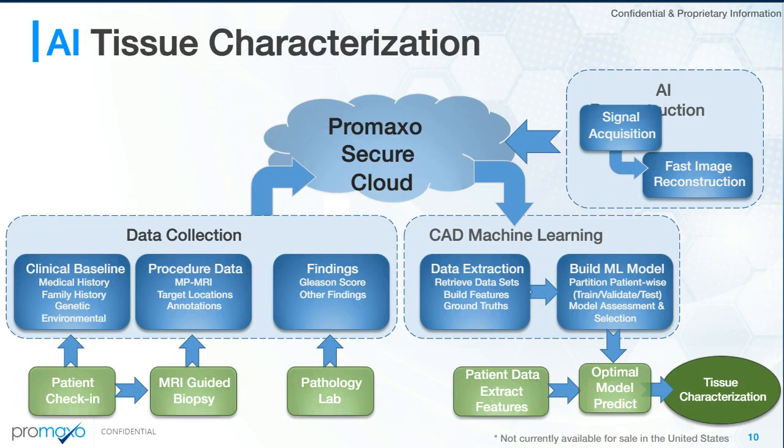And the final piece, the end all that you would expect as we develop this entire platform, is the ability to do computer-aided diagnostics based upon the data that we gather from the MR, from the robot, from the treatment, from the pathology lab. We try to correlate all this information and build an AI network that can then allow us to predict for future patients whether or not a patient is suspected of having cancer now or in the future. And that's where we're going to try and gather all this information from the robot going forwards.